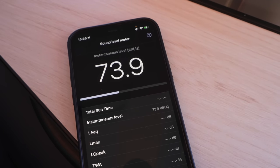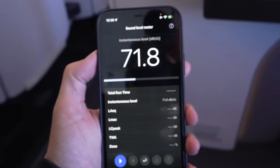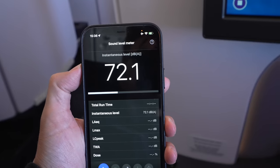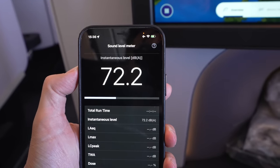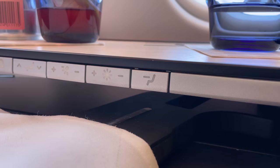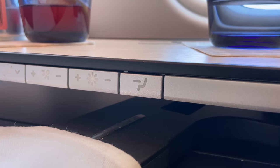I decided to start using a decibel meter on flights. I think it's going to be interesting to compare. 73 decibels here in business. I'll be curious to compare it to an A350 in the future. I'm convinced it will be quite a bit lower. What do you think? By the way, this button may look like a seat upright recline button, but remember, these seats don't recline. This is actually to release the dining table.